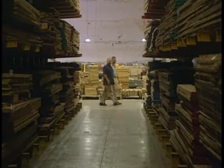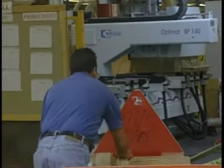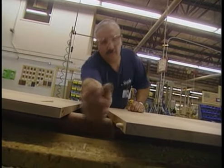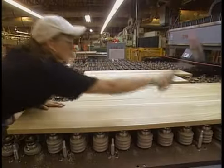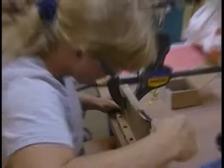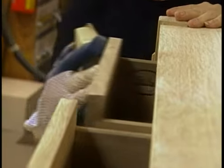This huge factory is filled with skilled craftsmen and artisans who told me that they'd rather do this than anything else. No wonder. They get the joy of building some of the finest furniture in the world, and the satisfaction of knowing that their work is going to be appreciated by generation after generation into the 22nd century and beyond.